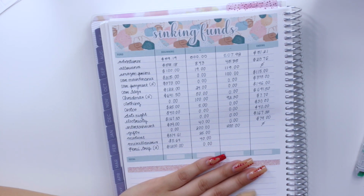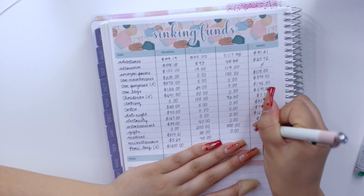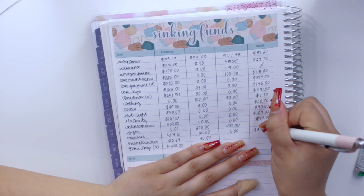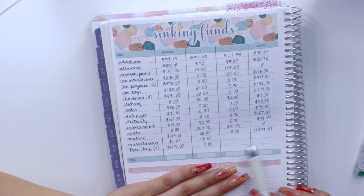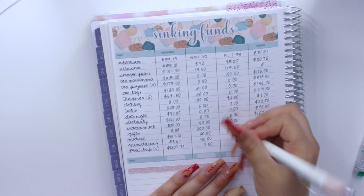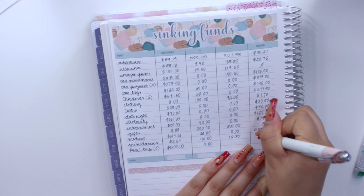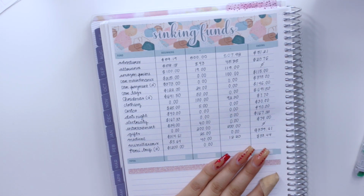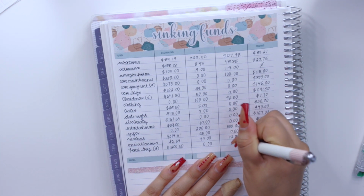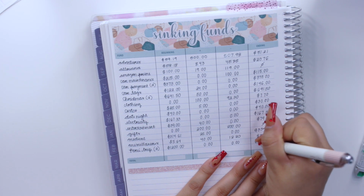Next, for medical, I did not spend anything. So that means that remaining I have $339 with 61 cents. Right, yes, 39. Miscellaneous, I spent $12.20 for my miscellaneous category. So that means that I am ending with $33.44, and then 0 for my Peru trip. I think those are all of the transactions. Let me just double check. Yes, those are it. So this is ending with, of course, $1,200.